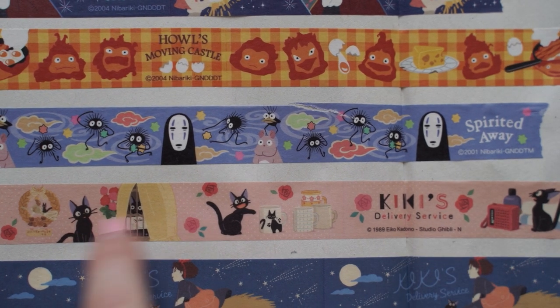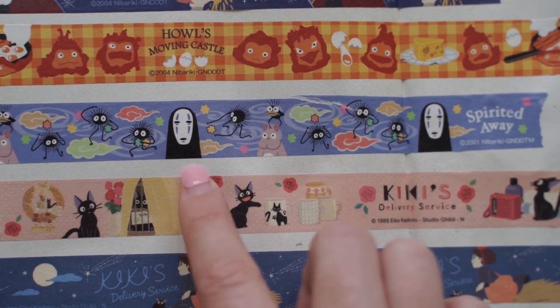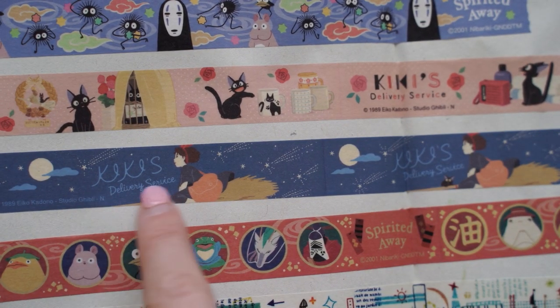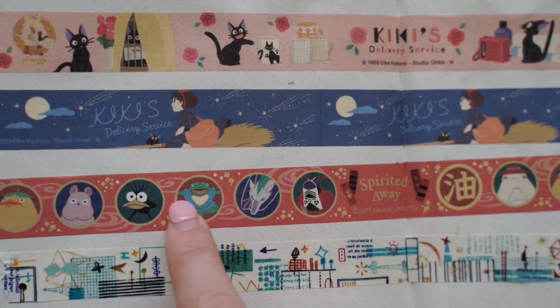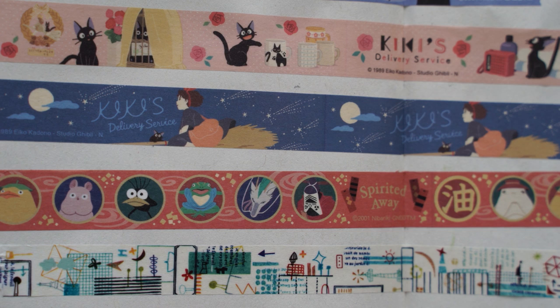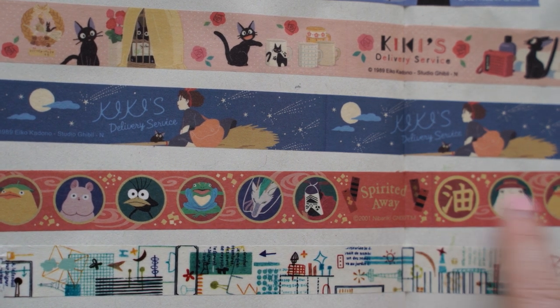Anyway, then we've got the Kiki's Delivery Service washi tape, and it's this beautiful pink. I really like it. But this one has to be my favorite, this blue one here from Spirited Away. And then we've got another little Kiki's Delivery Service, and it's Kiki flying through the sky. And then we've got another Spirited Away one, because they are my favorite movies out of the Ghibli collection. And it's all the little different characters from the bathhouse.